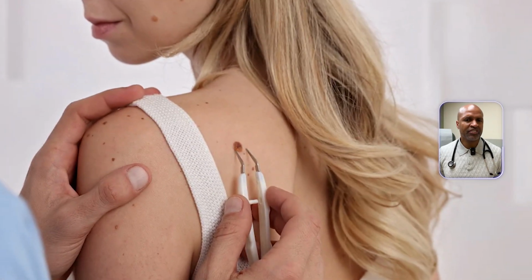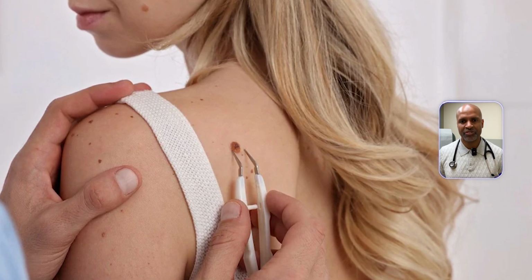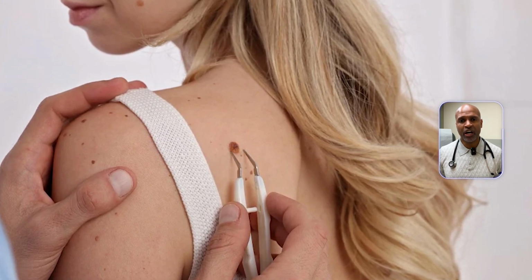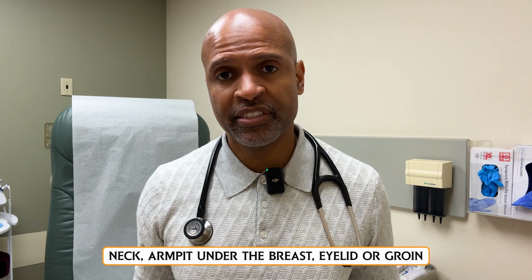See, when I hear skin tags, I don't just see bumps. I see signals. Signals that something deeper may be off, particularly with insulin. Let's take a step back. Skin tags, also known as acrochordons, are soft flesh-colored growths that often pop up when skin rubs together, like your neck, armpits, under the breast, eyelids, or groin. Most of the time, they're painless and harmless on the surface, but surface isn't where I stop.